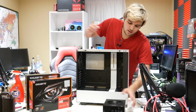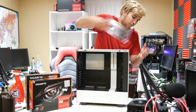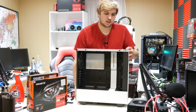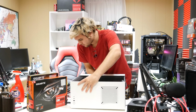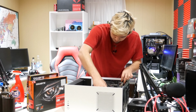So let me see if I can just clear a quick space, move my power supply. We'll do power supply last, even though some people recommend doing it first, and that might actually be a good idea. Route your cables first, but I'm not exactly the listener of good ideas.